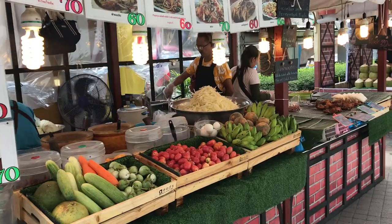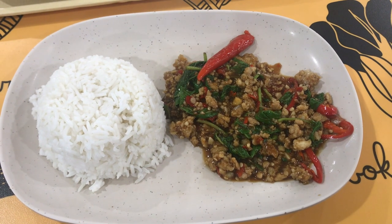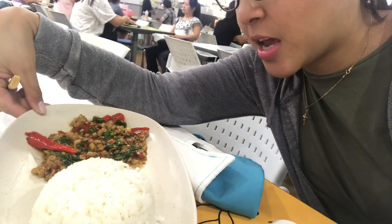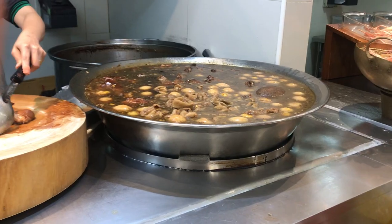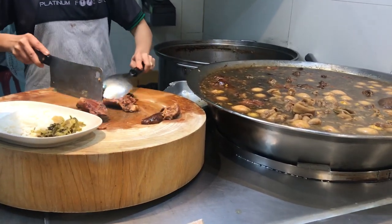The next one on my list is what they call stir-fried pork and basil, or the famous pad kra pao. This one is really a Thai classic, served over rice with a crunchy fried egg. And of course, don't forget your chili, because this is one of the spiciest foods I had in Thailand. Oh my, the next one is my favorite.